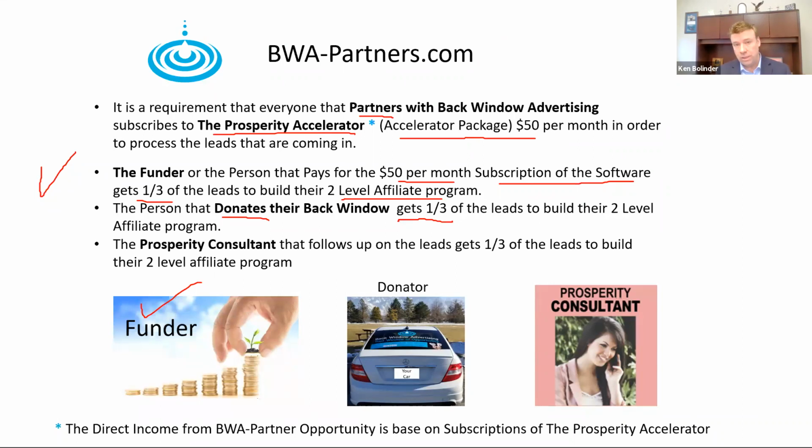If you want to tap into our other streams of income, our whole system will do that anyway. Again, the 2-level affiliate is the tip of the iceberg, and you could be making big money from that network below you. Of course, many of the opportunities require that you bring personals, but it doesn't have to be your friends and family. A third of the leads that come in here will build your personals for anything else that we're doing, or anything else you do as a result of developing a relationship with that person. So you get a third of the leads just by donating your back window.